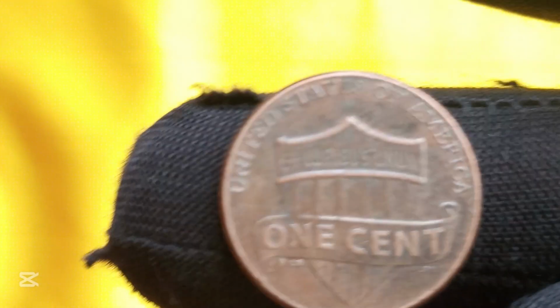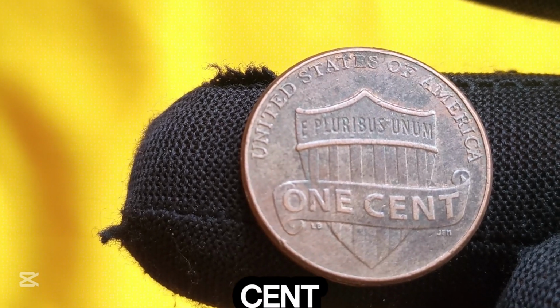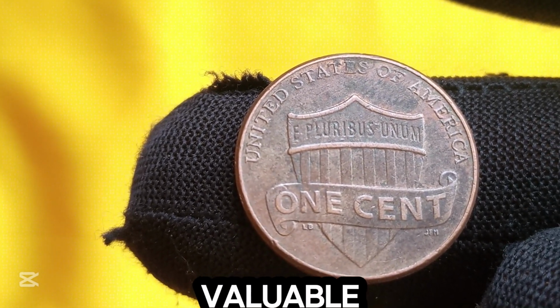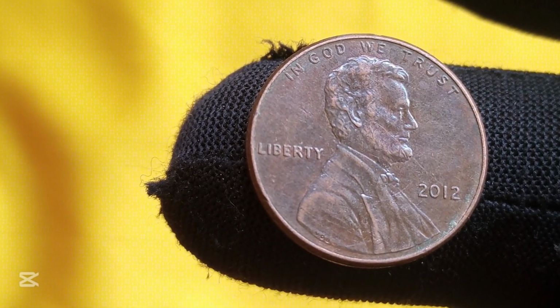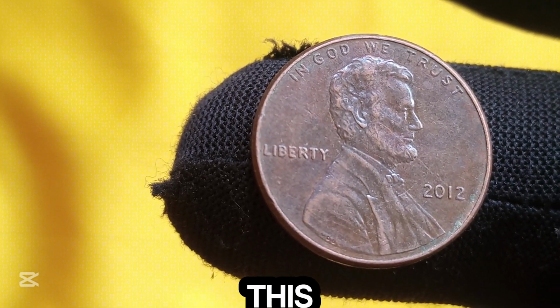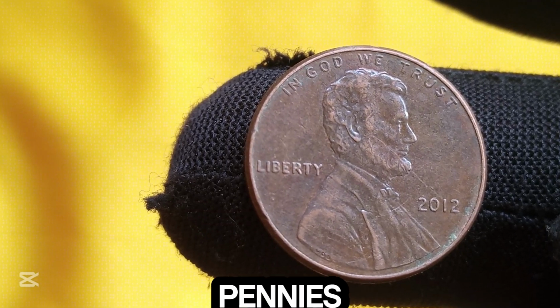There you have it. The incredible story behind the 2012 Ultralincoln 1-cent penny. From its humble beginnings to its rise as one of the most valuable error coins in American history, this penny is a testament to the fascinating world of coin collecting. Whether you're a seasoned collector or just starting out, you now have the knowledge to look for this rare gem, and who knows, you might just be holding on to one of these ultra-valuable pennies right now.